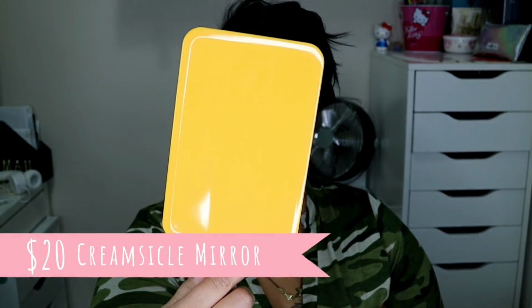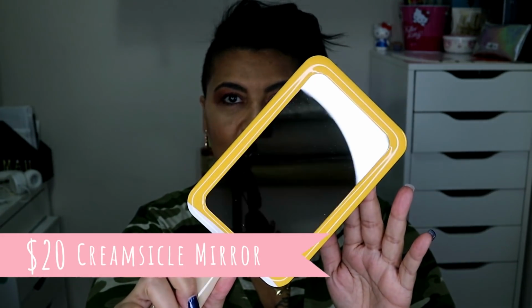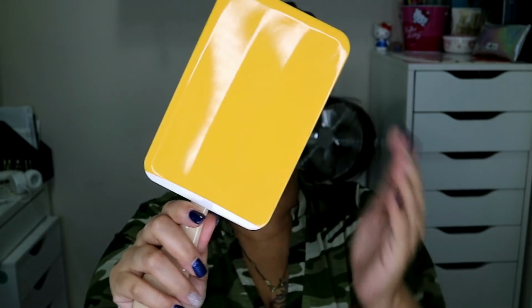It's the one thing that I keep going to buy, but I don't really need it. So if I would have got it in the lucky bag, that would have been cool. But yeah, it's the same one that everyone got, which is this creamsicle one. I mean, it's a nice mirror. But I don't know that I would have used it anyway. It would have been more of a display piece. So I'll probably just break down and get the black one that I've been eyeing.